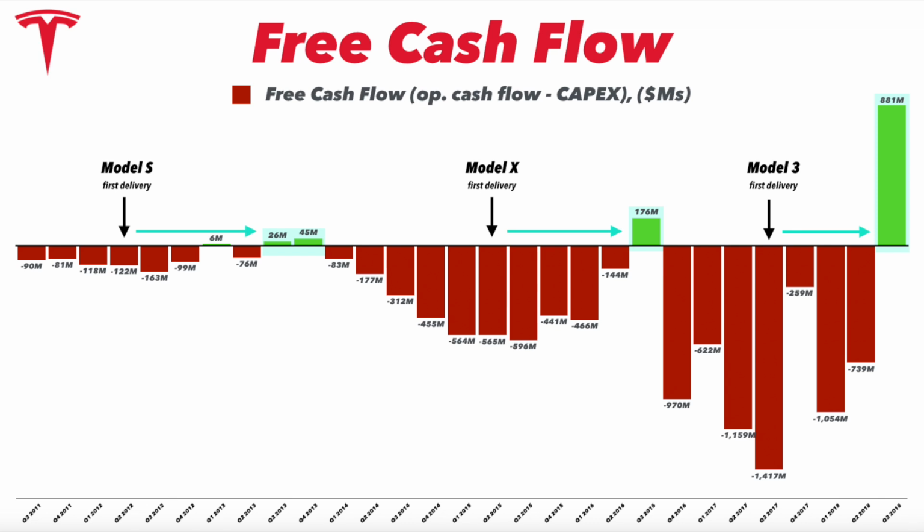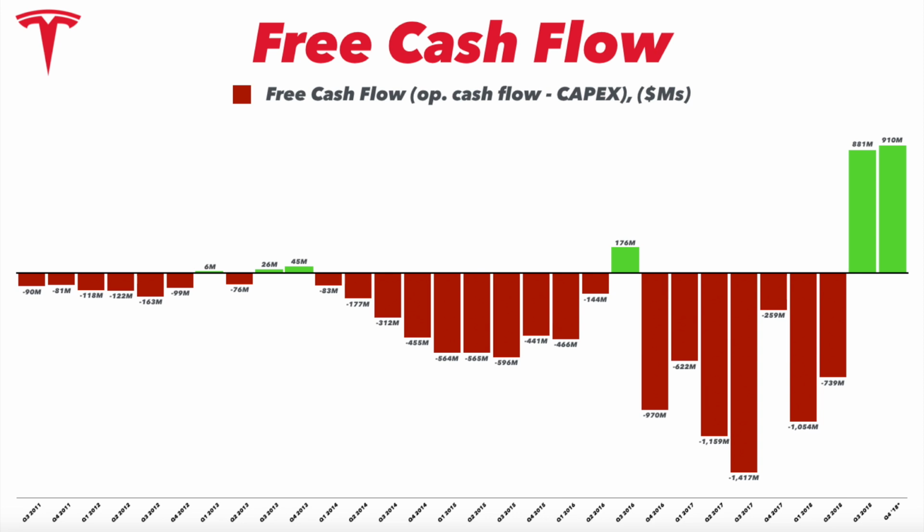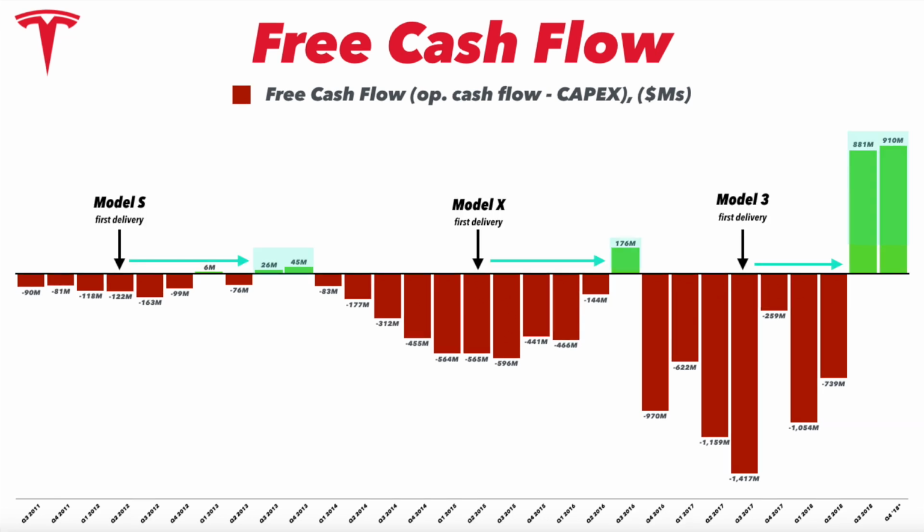What happened this quarter? This is what I had been expecting for Q4: still profitable, 300 million, but way less than Q3. Look at what Tesla reported, 910 million in free cash flow. Actually an increase from Q3 because they had super low CapEx. And there was a couple other things where they had like a $140 million expense to build the China Gigafactory, which they didn't count in CapEx. So you could say this is inflated a little bit, but no matter how you slice it, Tesla is printing hundreds of millions.